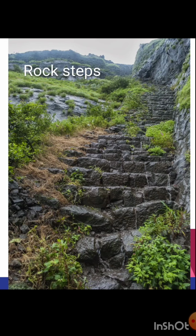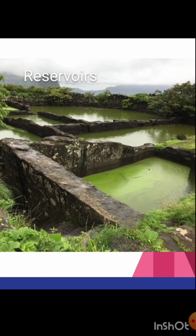Here you can still see the original rock steps, which have now, I think, been supported with proper metal railings. On top you find a number of reservoirs and a lot of vegetation on top of the fort, not that easy to explore the place.